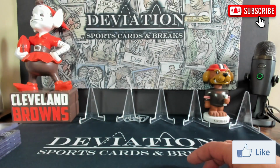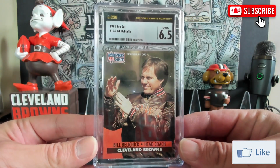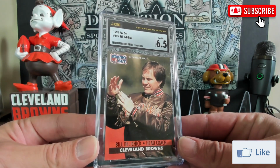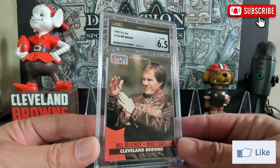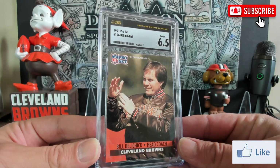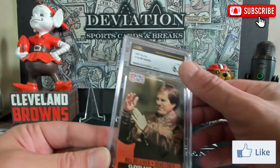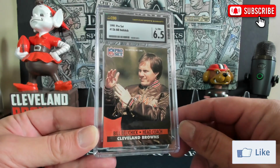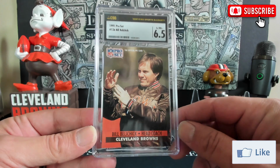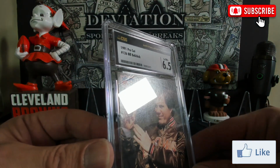Second card, I'm not even going to include in this. So this is a 1991 Pro Set Bill Belichick. You guys saw me crack it out in the first one. You notice when I did it that the case seemed really loose. It had graded an SGC 9, which is really great for a 91 Pro Set card. Super hard to get these in that kind of condition. This came back at 6.5, and I could not figure out why until I saw that.